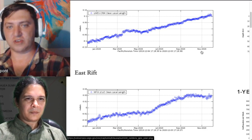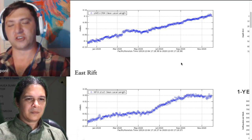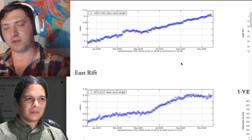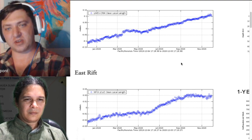So now we get this spur of activity. Okay, so we're now in uncharted territory. HVO has never had to raise Kilauea from green to yellow, right? They've gone yellow to orange a bunch, orange to red a bunch, but that green to yellow, that's new.